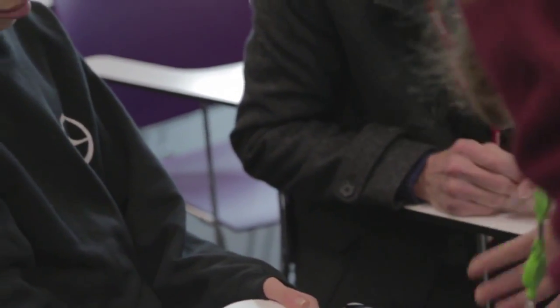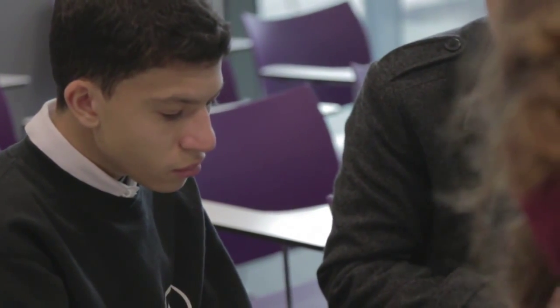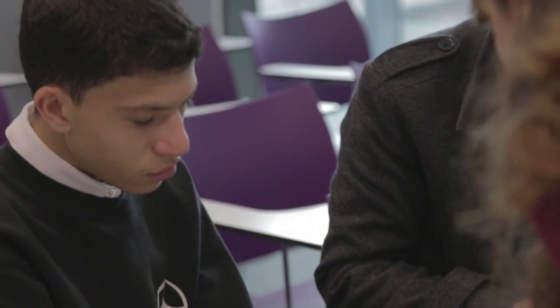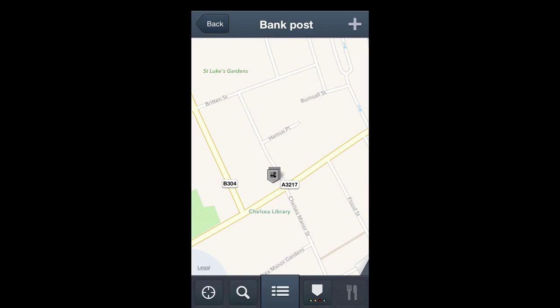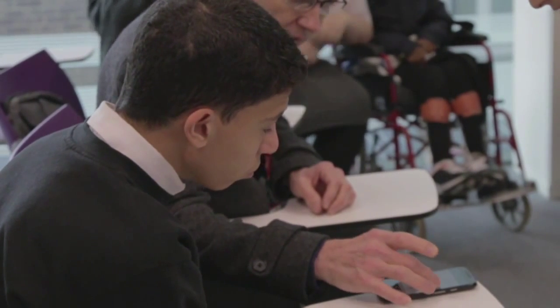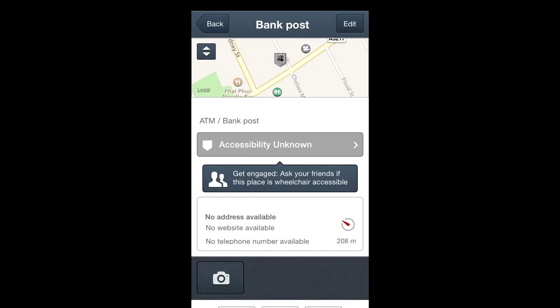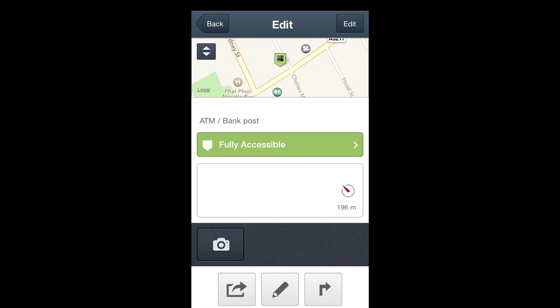If you click on map, then that should bring up where we are now. So the little arrow just shows you where we are. So imagine you're going out now and you're walking out of the building and you come to that first place there, that's the little grey icon. You can click on any of the icons. And then it's really easy, so just where it says unknown status, you click on that and then you decide which colour the building should be, green, amber or red, depending on how accessible it is.